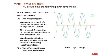So what are VARs? Well, first we have to look at all the components of an AC circuit. An AC circuit has apparent power, which is VAs, called volt amperes, that is the total power. And that is a makeup of the watts, the real power, the usable power by motors and by the load, and VARs, or volt ampere reactive power, which is unusable power as a result of inductive motors.